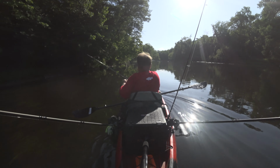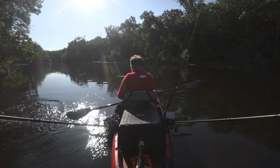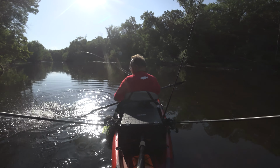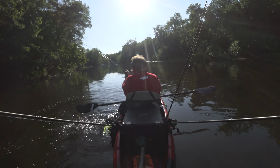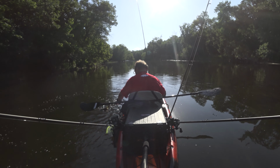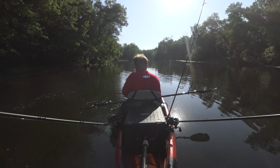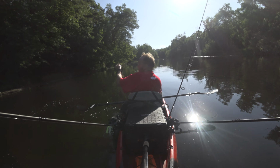There we go. Not a huge guy, but don't tell him that. He fights like he is. Oh, got my line caught in the paddle. Some more lines, so I'm not relining them here. Come on. There we go. Look at that. Little 12-incher, 10-incher, 12-incher.